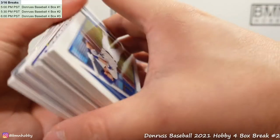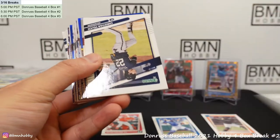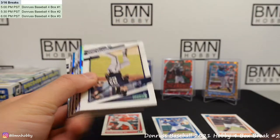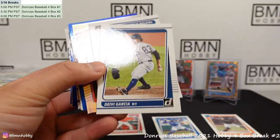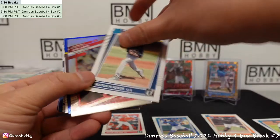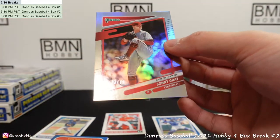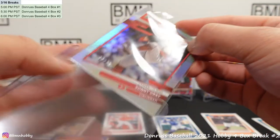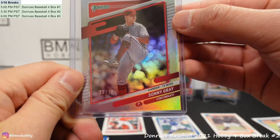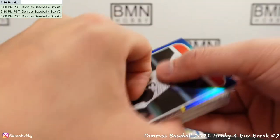All right, second half. Bellinger. Yelich. Nice, Garcia, rated rookie, another rated rookie. Triston McKenzie. Ooh, to 75, Sonny Gray. Nice one, Cincinnati. I'll give that a top load. 23 of 75. Goat number. Very nice.